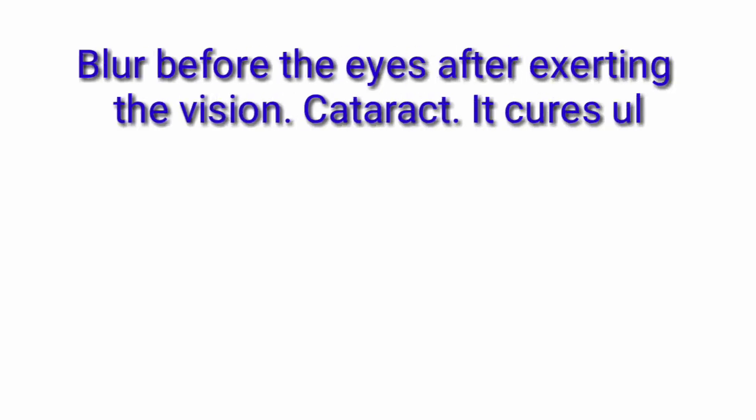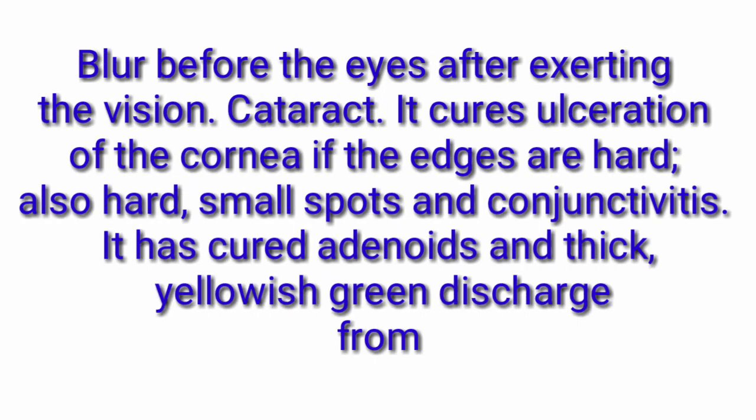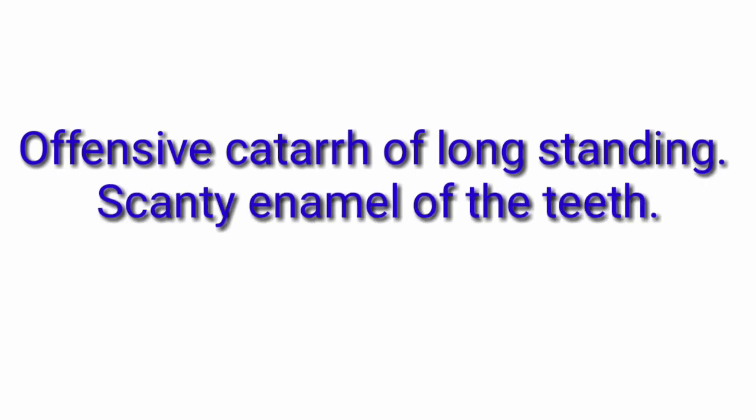Blur before the eyes after exerting the vision. Cataract. It cures ulceration of the cornea if the edges are hard. Also hard, small spots and conjunctivitis. It has cured adenoids and thick, yellowish-green discharge from the nose. Offensive catarrh of long standing. Scanty enamel of the teeth.